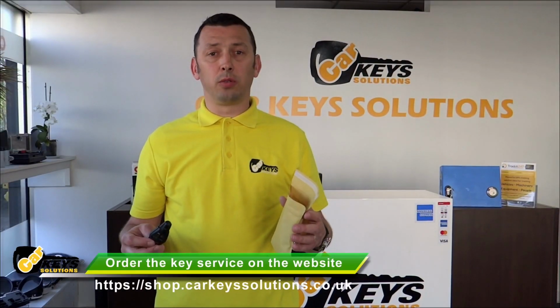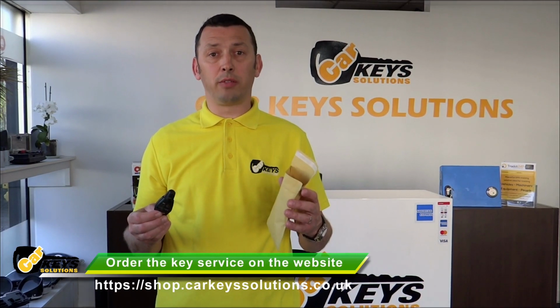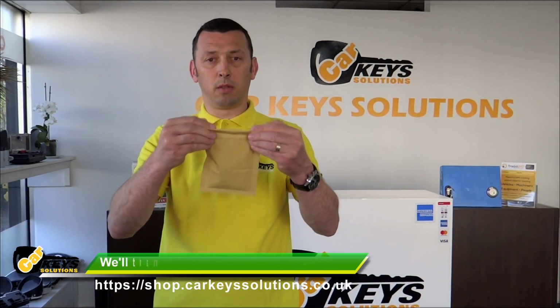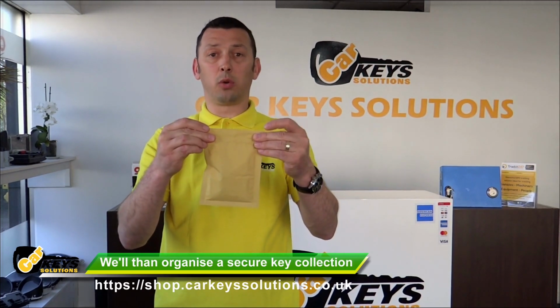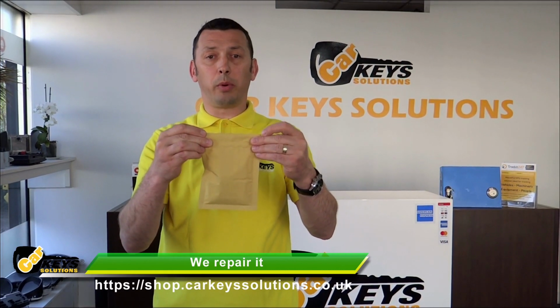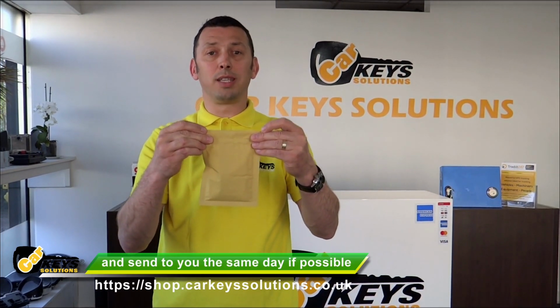All you have to do is to find your vehicle in the menu above, order the key service and pack your key. We'll then organize secure key collection and we'll get it into our workshop. Once we have it, we repair it and post it back to you same day in most of the cases.